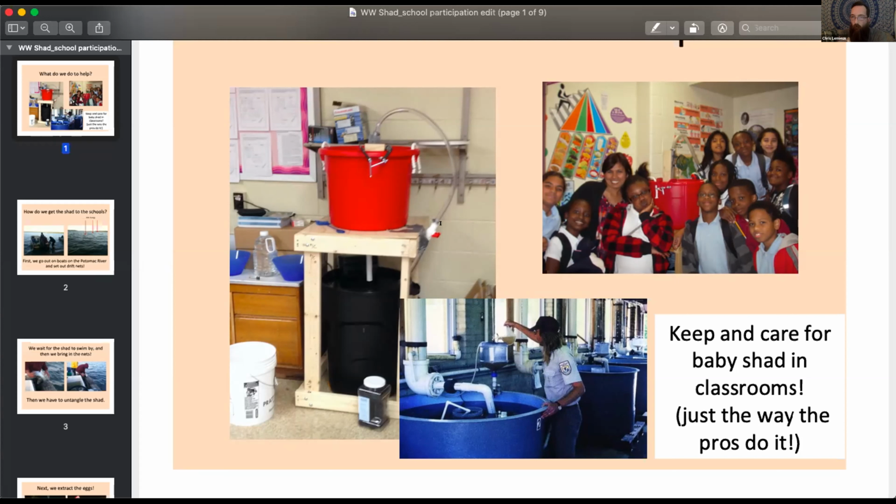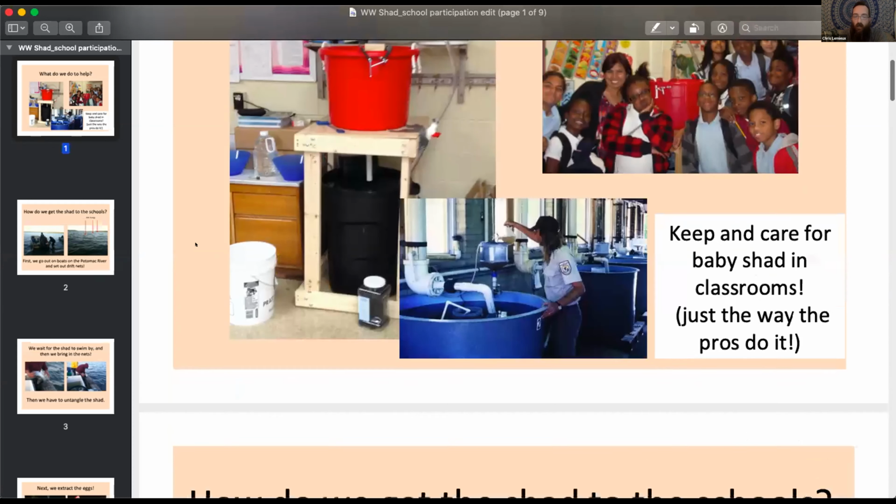To give you an idea about what the schools are engaged with, you can see down here is the original hatchery. This was designed down to fit into a classroom. It's the exact same concept, having a couple reservoirs, a water filter, and you see where the eggs are being poured into this chamber, a miniaturized egg chamber, right at the top. It's the same hatchery system that the pros use. It's just instead of hundreds of gallons of water, we're at about 50 gallons per hatchery system. We provide this to our participating schools so that the kids can see these little baby shad, have them in their classroom, work with them, collect data on them, and all kinds of good science.